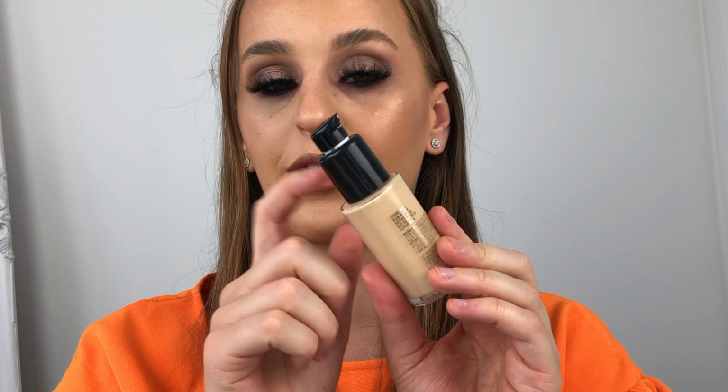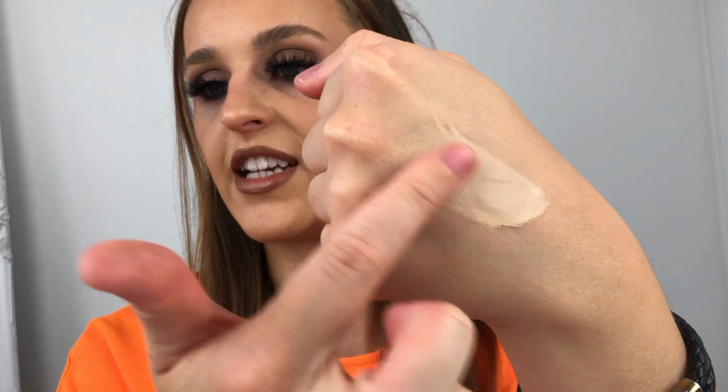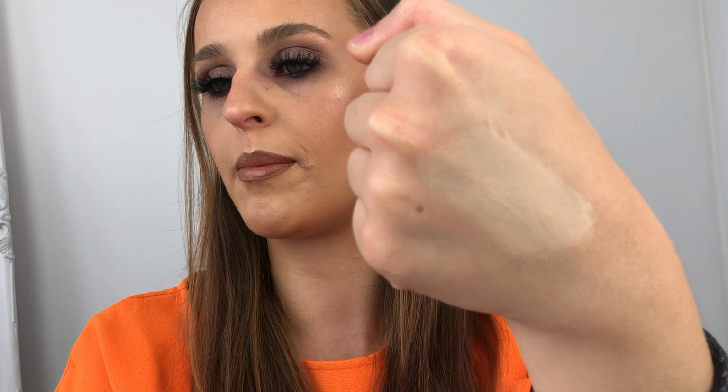It doesn't come with the pump either, so it just comes with a normal lid and you have to buy the pump separately. As you can see, it is quite a bit thicker than the others, and it's very matte, there's no shine there whatsoever. So it's definitely very, very matte. Yeah, it doesn't come with the pump, as I was saying, you have to buy the pump separately. I'm sure the pump is £4.50 unless it's gone up in price, because it usually does.